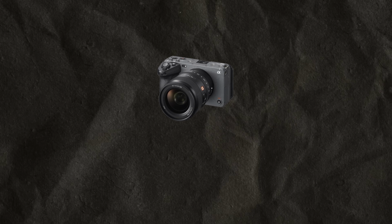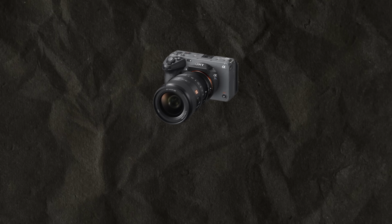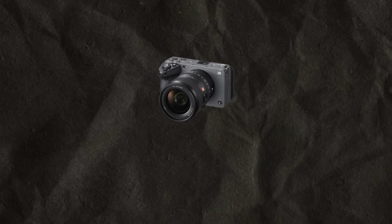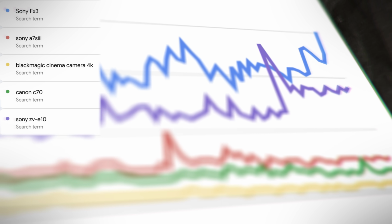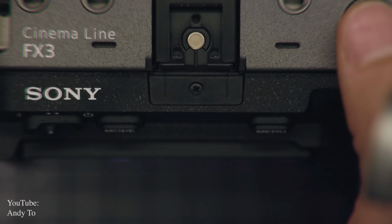The FX3 was released at the beginning of 2021, and while at first it seemed like it was just a rehoused A7S III, people soon started loving it. It is currently one of the most searched for video cameras for creating professional cinematic looking videos, and on YouTube the camera cannot be avoided. Sony FX3. The Sony FX3. Sony FX3.